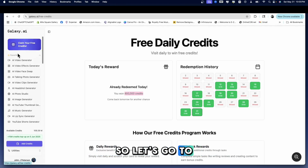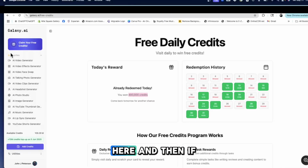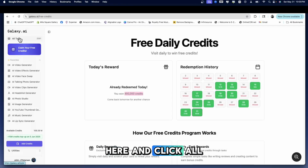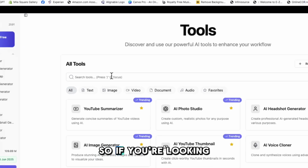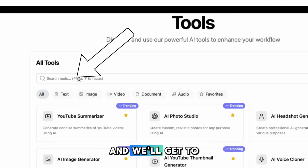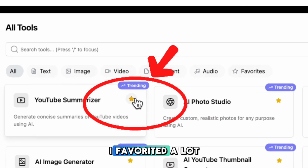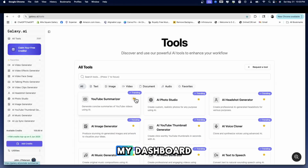So let's go to, we have my favorite tools are here. And then if you scroll down, I'll show you how to do that. Let's just go back here and click all tools. What's neat is it has a search tool right here. So if you're looking for something specific, you would just type it right here, and we'll get to that in one sec, so stay tuned. All right, so these are my favorites. See, if you look at these yellow stars, I favorited a lot of these tools just so they remain on the top of my dashboard.